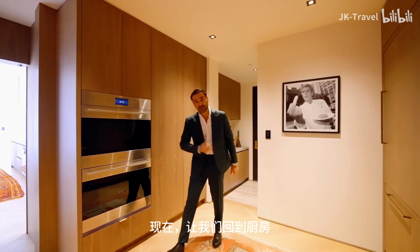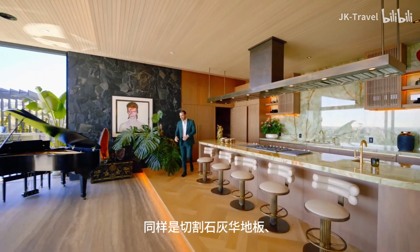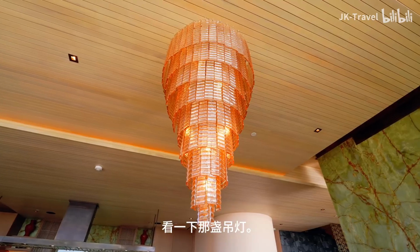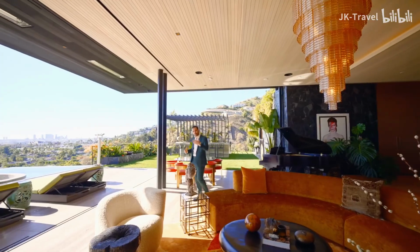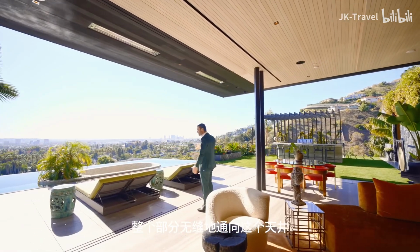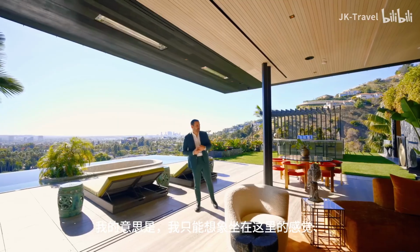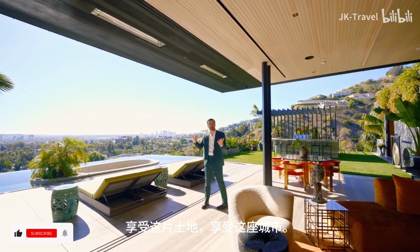Definitely a great space. Now let's jump back to the kitchen so we can continue our tour with the lounge on the other side. Again, vein cut travertine floors, beautiful seating arrangement, U-shaped couch, curated accessories. Look at that chandelier for a second. They also have the same wood plank ceilings here. Room is very open. You have your double-sided fireplace on the other side, and the entire section seamlessly opens up to this patio where you get these incredible unobstructed views. I mean, I can only imagine what it's like to sit down here, relax, read a book, and enjoy this property, enjoy the city. What do you think, Cody?